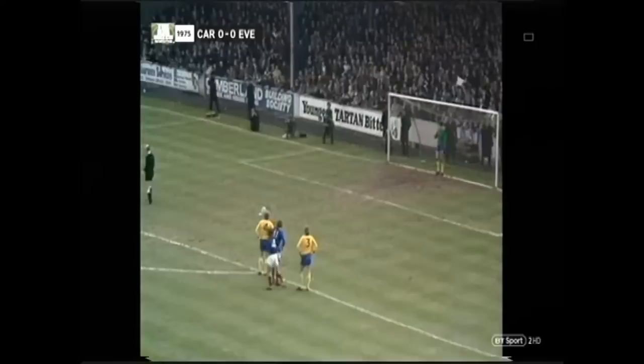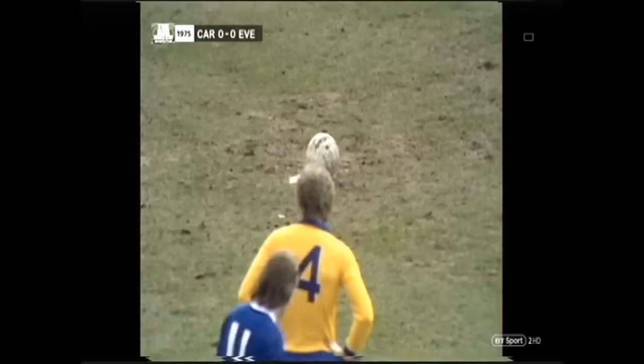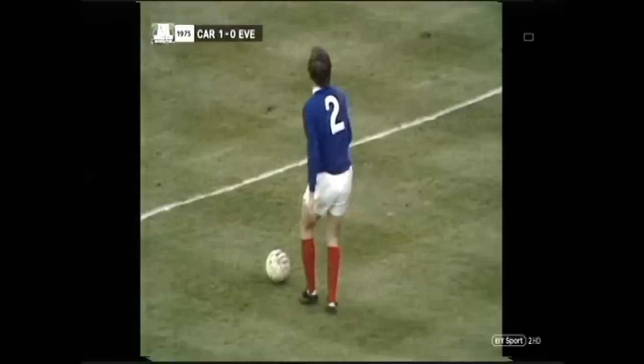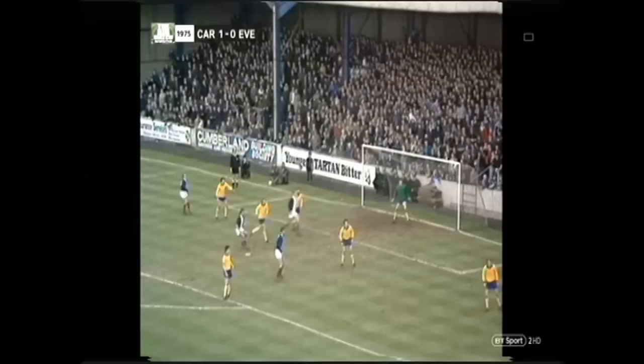Well, it certainly looks well forward there. But Laidlaw again. Same place. Pick that one out, he says. Peter Carr placing the ball with great precision for the free kick. Martin! What a beautiful goal! What a superb goal!